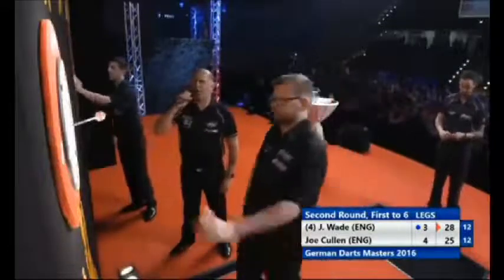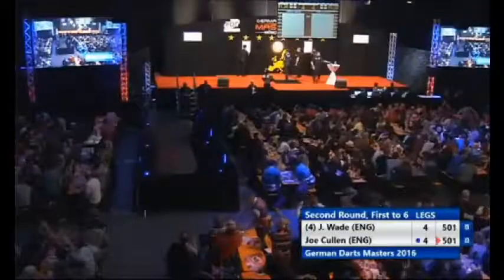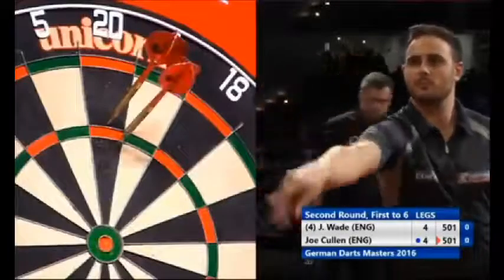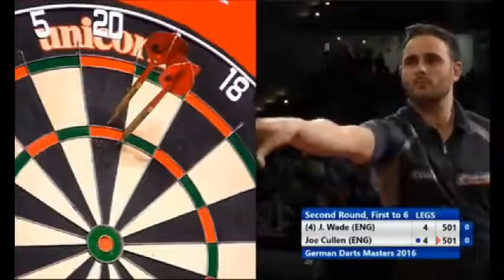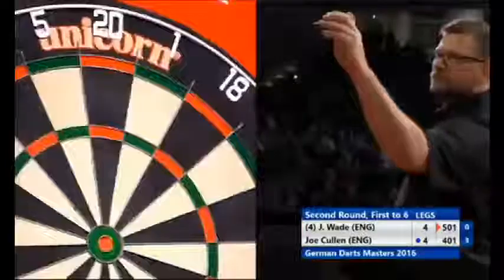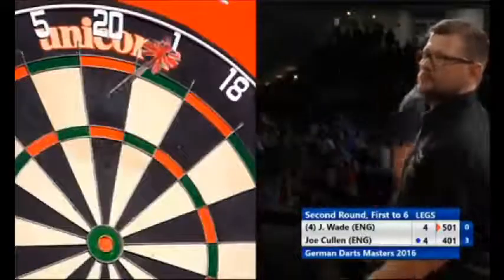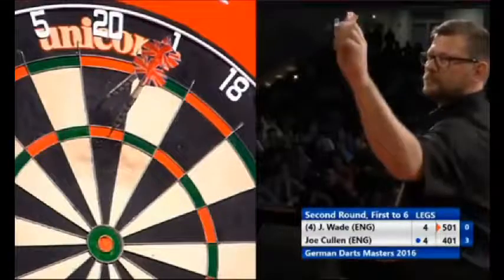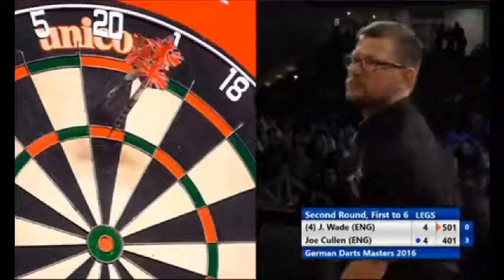James Wade. Pinnacle on the number 14. We are 4 legs apiece. And that 141 has really put James Wade back into this game. Joe Cullen sitting on double top. Well, we are level for the first time since the very start of the match.